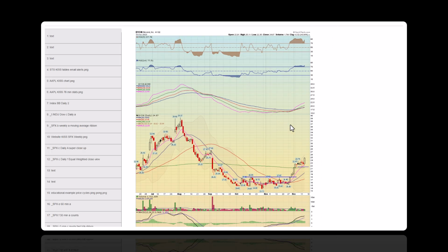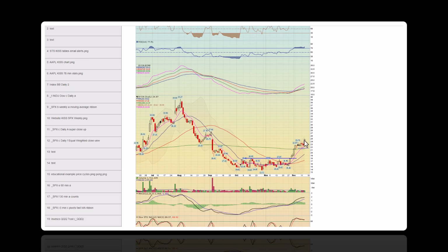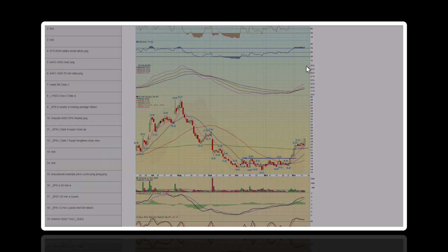Chart 77, BYON, another one that's been on the list from November. Nice pop. It was going sideways. I mentioned last night it could be flagging, and a nice pop off the 9 EMA.